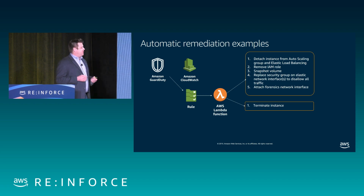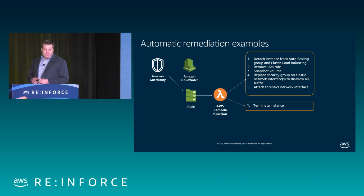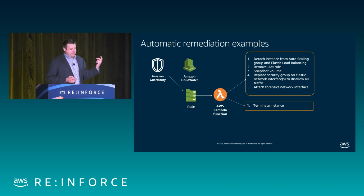Because if the instance is potentially compromised and it's got an IAM role attached to it, there's a potential that somebody could use those credentials maliciously. So we can remove the role from the instance itself, snapshot the volume again, so you have a forensic copy of what was on the instance. You can then replace its security group with one that has deny rules. That way, if there is any process running on it, it can no longer communicate or accept commands from the outside. And then attach a forensics network interface.